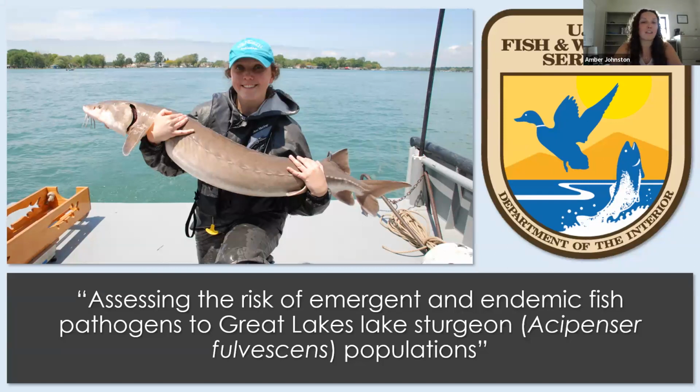Given that there was an apparently large knowledge gap to be filled here, Dr. Locke and collaborators sought out funds to support a study that targeted this exact issue. So with that, I was afforded the opportunity to conduct a large-scale lake sturgeon infectious disease study funded by the United States Fish and Wildlife Service, Great Lakes Fish and Wildlife Restoration Act. And the whole goal of this study was really to just figure out what risk these emergent or endemic fish pathogens could be posing to Great Lakes lake sturgeon populations.